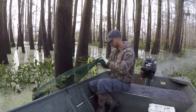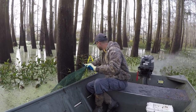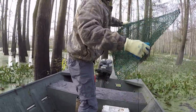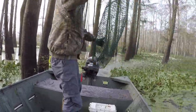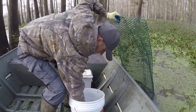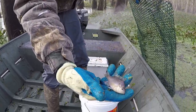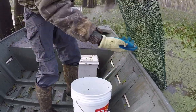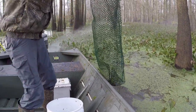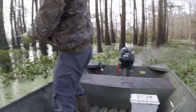We got one. Come on, little buddy. That's a little bluegill in the trap. Look how purple he is. Let him go. Hey, little buddy. Maybe that'll be good karma, right? For the rest of the traps.